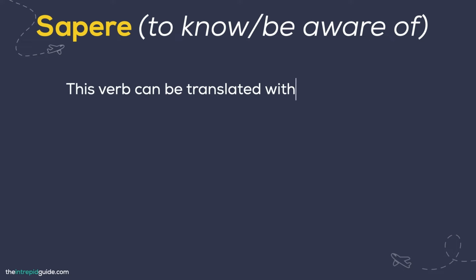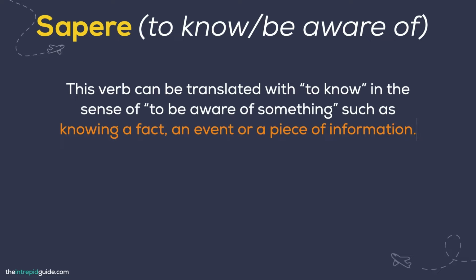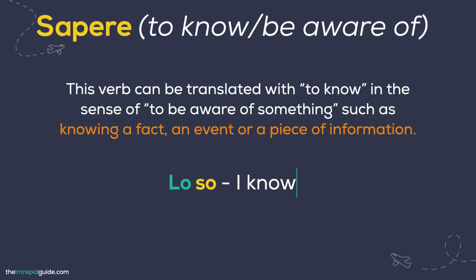Now this verb can be translated with to know in the sense of to be aware of something, such as knowing a fact, an event, or a piece of information. Sapere can be found in common phrases such as Lo so, I know, and Non lo so, I don't know, but its use is much wider.